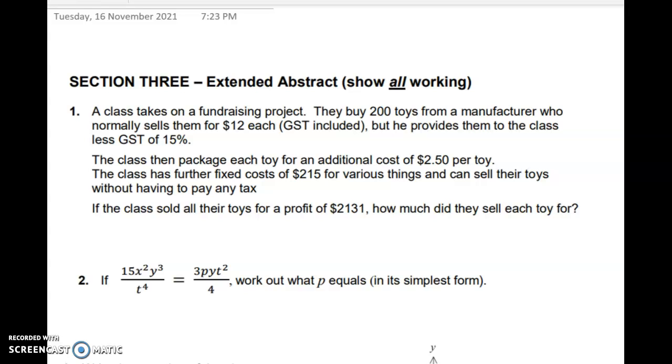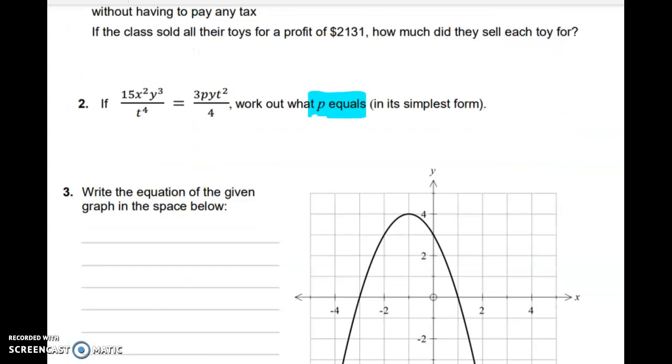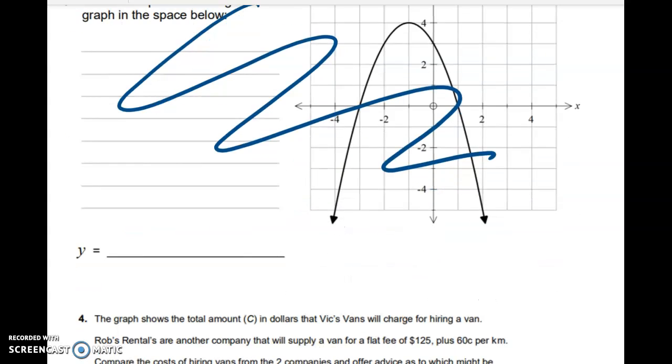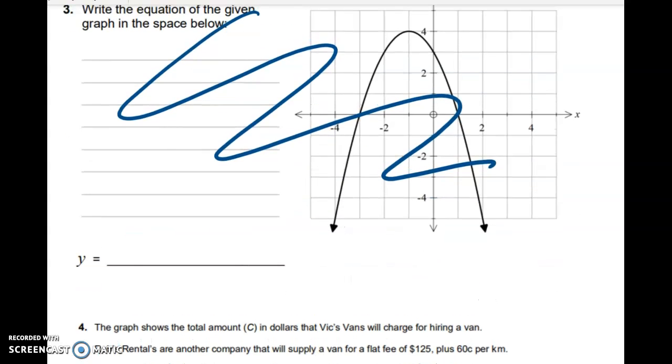We just have to work out what P equals, and we've got an equation, so we do the same stuff to both sides of the equation. Question 3 we're not going to do because we haven't done parabola graphs properly yet. We don't want to rush them.